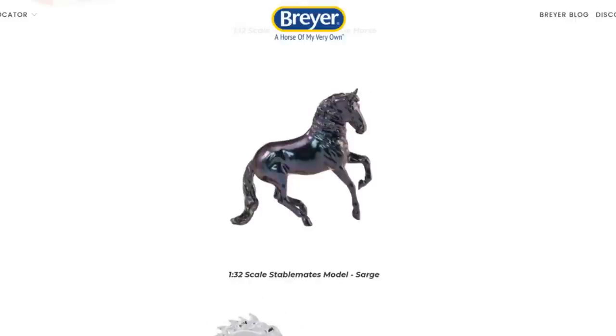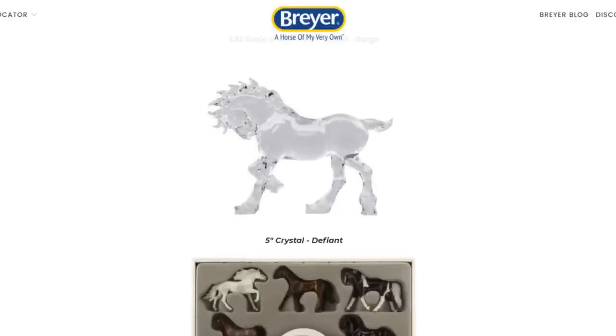I'll probably get him. The crystal horse for this year is really cool. I like that Breyer is bringing back these porcelain molds and stuff that they don't really ever use. So it's a really pretty crystal horse. I will not be getting it, though, because I just don't collect the crystal horses. I've had one of them before, though, and they are super pretty in person, so if you like the crystal horses, they're definitely worth checking out. They're very pretty.